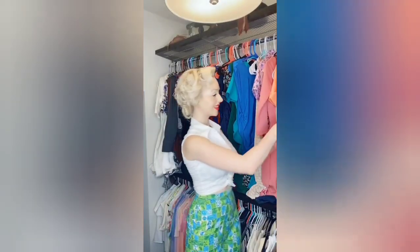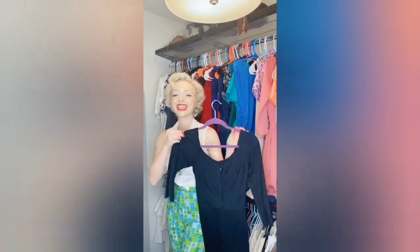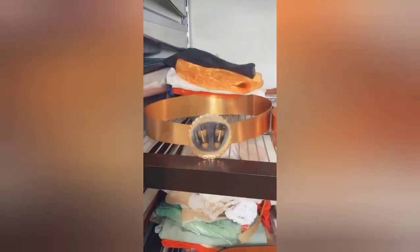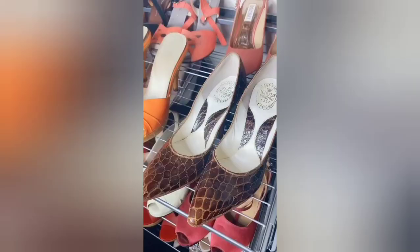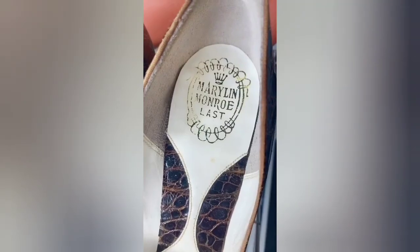This one is my favorite because it's by the same designer that designed for Marilyn Monroe. As you guys know, I love belts. I put them with all my outfits. Here are some 1950s original hats, and these shoes are the funniest knockoffs ever. I keep these drawers full of my tops, my shorts, my skirts, and my capris. I love collecting lots of colors.